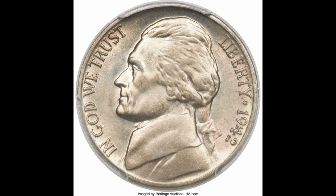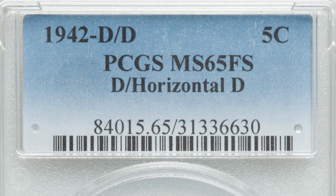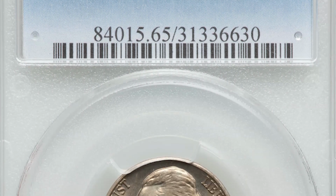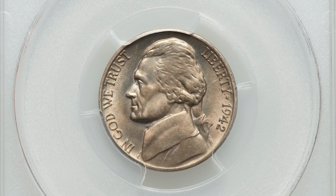Up next, we have a 1942 D over D 5 cent Jefferson Nickel. So collectors call this a D over horizontal D coin. This one has the full steps and graded by PCGS, a mint state 65. That's only 5 points away from the perfect grade of 70.